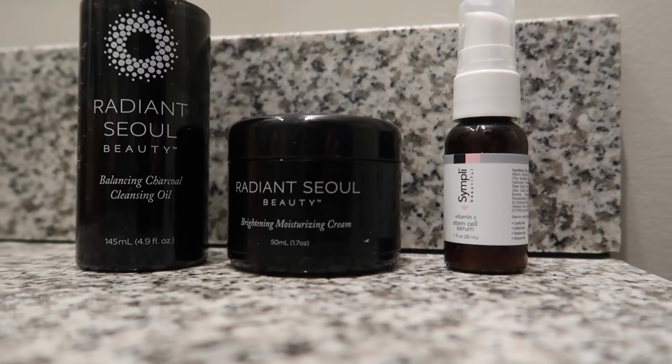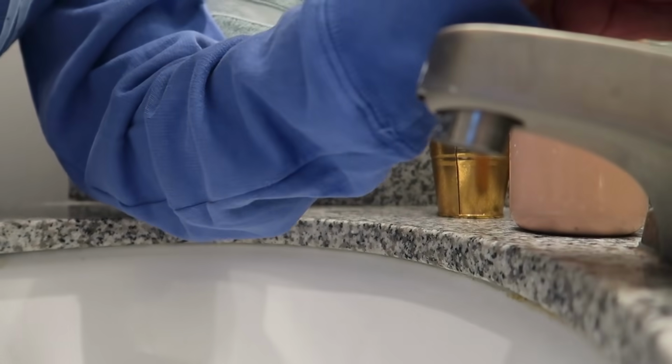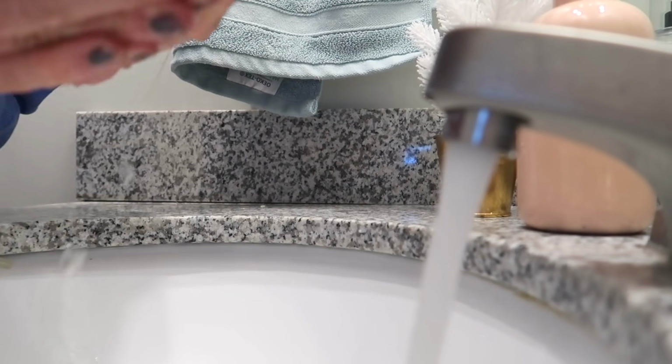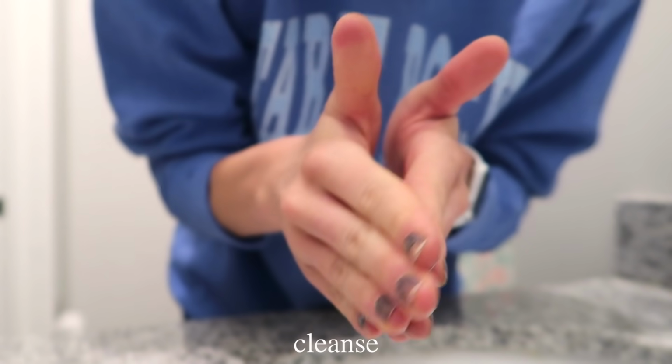Okay, time for skincare. So this morning I'm gonna walk you guys through my very simple three-step skincare routine for glowy, moisturized skin. We love it. Also, it's important to remember with skincare that less is always more. So we like to keep it simple around here. So I'm just starting off using a charcoal oil-based cleanser.